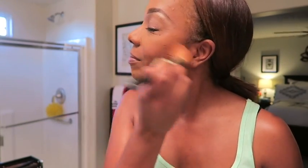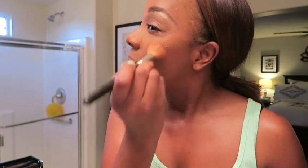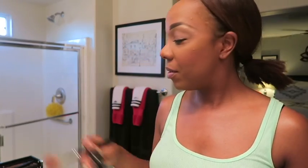So I use this one from MAC. It is called Love Thing. I smile. Do the same thing on the other side. I take a look to see, does it look even? If it does, I put everything away.